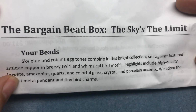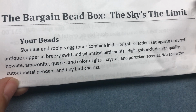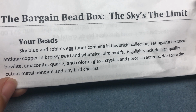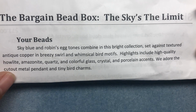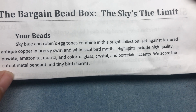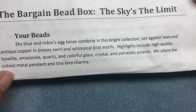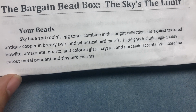So the name of this one is The Sky's the Limit. Your beads, sky blue and robin's egg tones, combine in this bright collection set against textured antique copper, in a breezy swirl, and whimsical bird motifs. Highlights include high-quality howlite, amazonite, quartz, and colorful glass, crystal, and porcelain accents. We adore the cutout metal pendant and tiny bird charms.